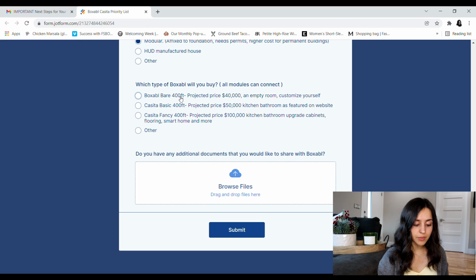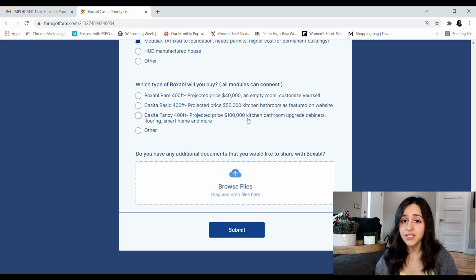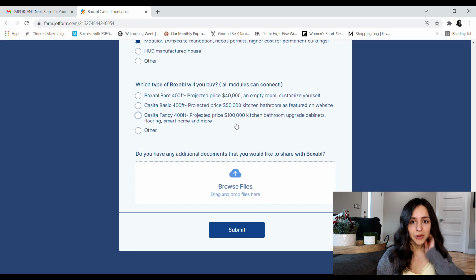You could get it completely bare, or you could get it with all the bells and whistles, and that would be $100,000. That would probably be quite expensive if you factor in the cost of foundation, and then if you have to pull utilities, if you have to buy land, that would come out to about the price of a single family home. So I don't even know if that would be completely worth it.